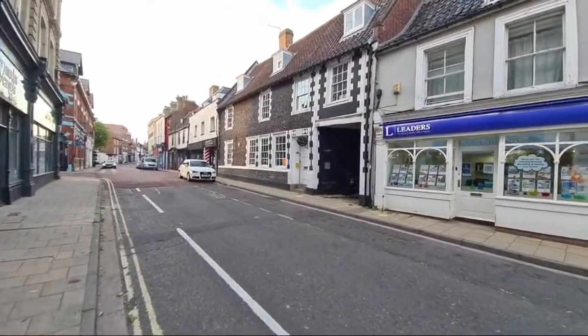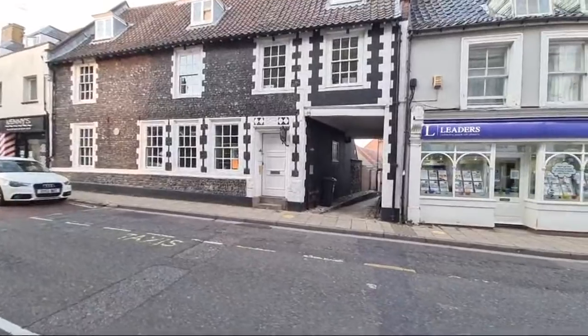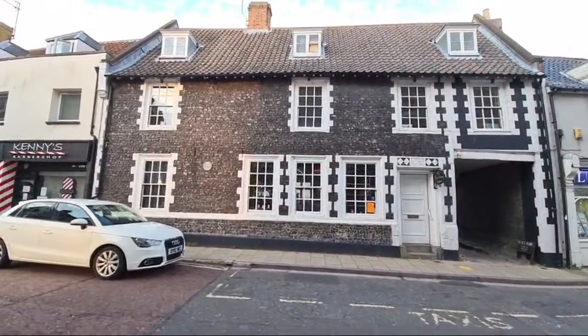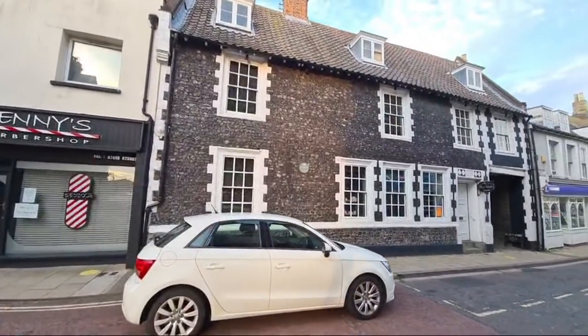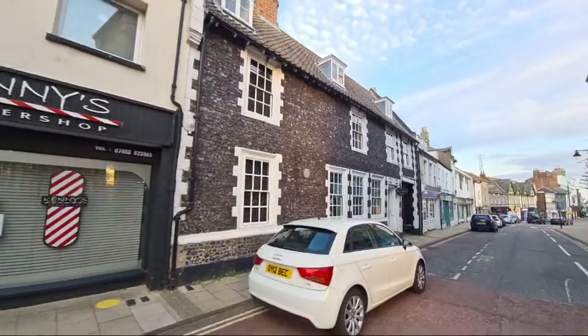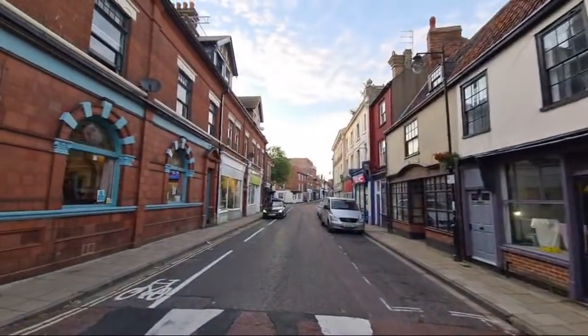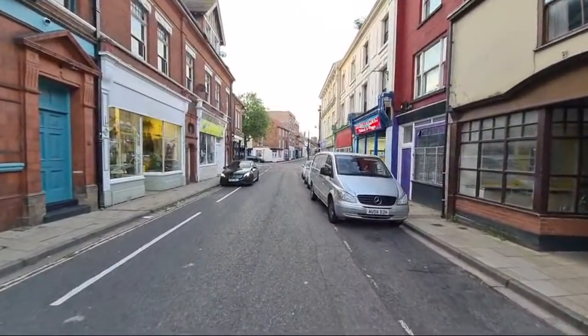So a little bit of history if you're interested. This house is known as the Flint House and was owned by the same family for over a couple of hundred years in Lowestoft. The Wild family lived there, apparently. So the old part of Lowestoft actually starts from here onwards.